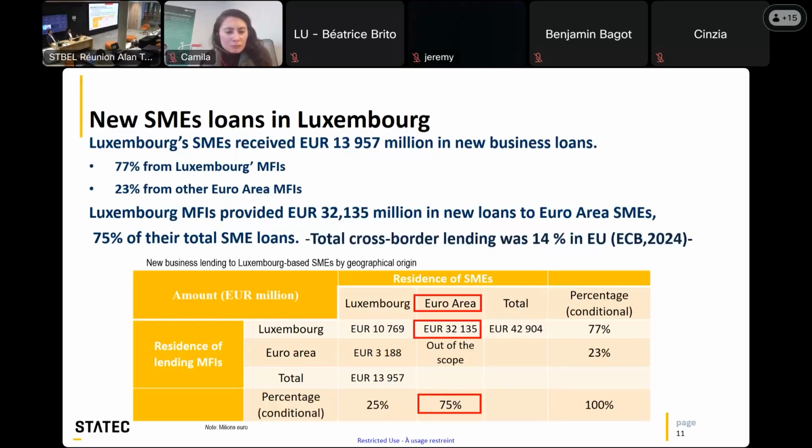At first, I was a bit surprised about this, and I was happy to find that the recent work of the ECB of July 2024 documents the total cross-border activity in the whole Eurozone, accounting for around 14% of all loans. So somehow our data match the general trend. It's not only Luxembourg, it's more general as well. But in Luxembourg, it's more accentuated.